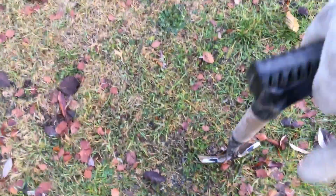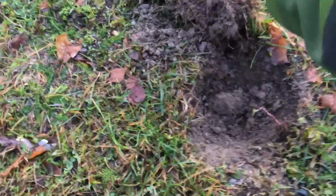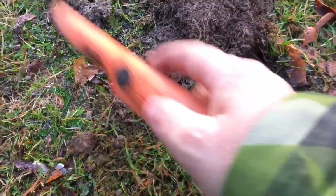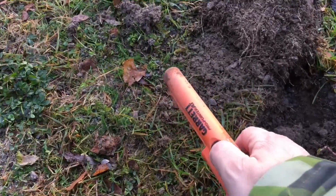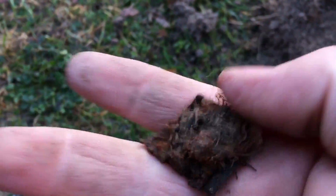Okay, my next find. This is a really good signal actually. But that makes me nervous also. It's not that shallow. I mean, it's not that deep. It's quite shallow. So, we'll see what it can be. Junk. My friend found 3 coins.